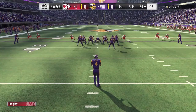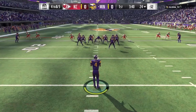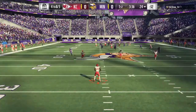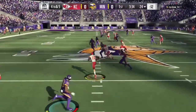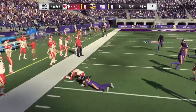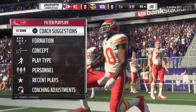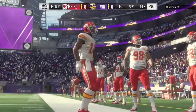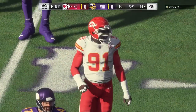Here's Ryan Quigley now to kick this one away. Tyreek Hill back deep for Kansas City. And it's fielded at the 34. A great return there of 22 yards. And the Chiefs will have excellent field position here as they take over.